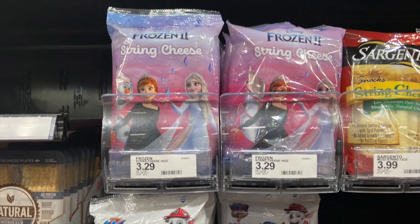And I will say, I actually did do this one personally, and the rebate ran through immediately with zero issues. So really, really awesome. I love that that deal is going on at Target. That is just such a great price for string cheese. So 79 cents per pack of frozen string cheese for the win.